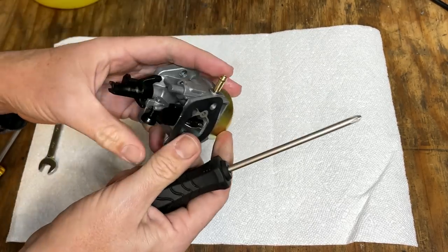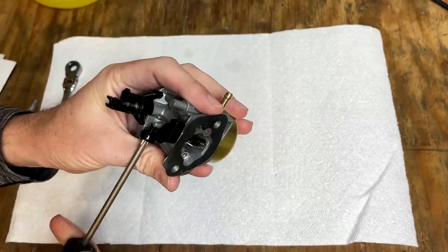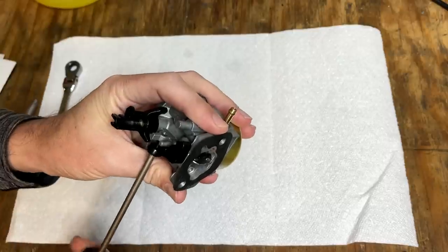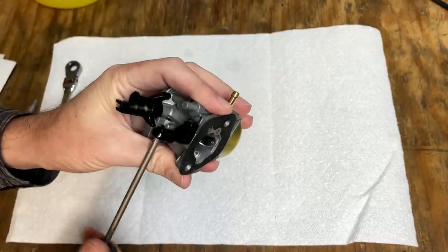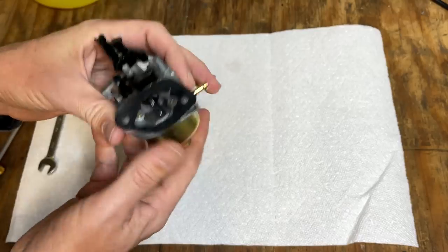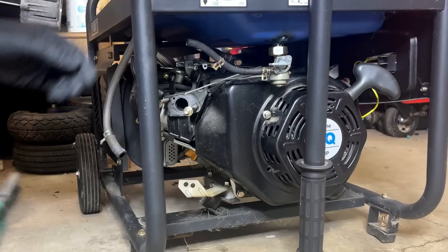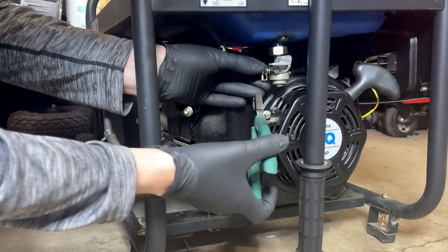The idle set screw, only drive it in till a few threads poke through. This generator doesn't idle, and if you drive it in too far, the engine might run too fast. And that's it. I'm just going to get the fuel out before reconnecting that carburetor.